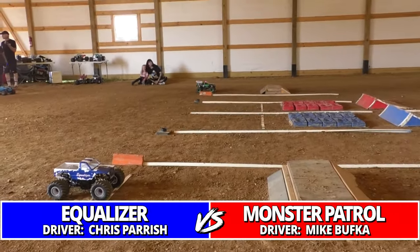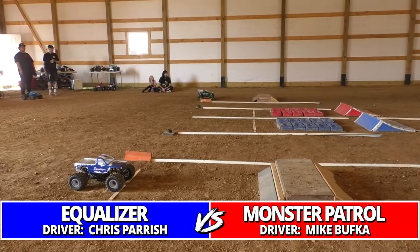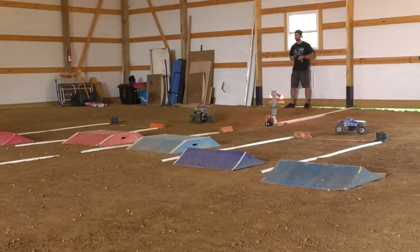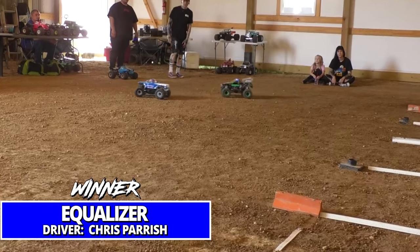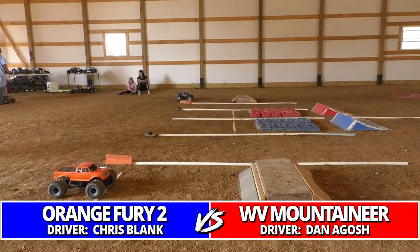Going to round number 3, Equalizer and Monster Patrol. Pretty close. Equalizer out of shape in no man's land. It's tight to the finish. Wow, what a charge down the final straightaway. Narrowly, Equalizer moves to the semifinal round.